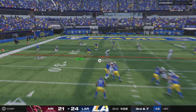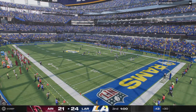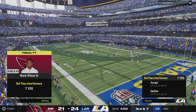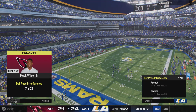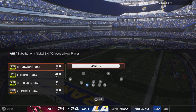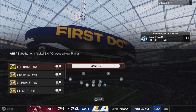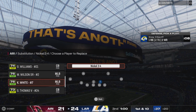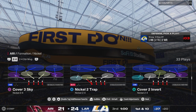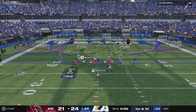Stafford from the gun. Throw reeled in by Higbee. And he's tackled with markers down. This one should be on the defense. So after some careful consideration, they're going to go ahead and decline the penalty. This drive just keeps on moving. After the penalty, resets that marker.